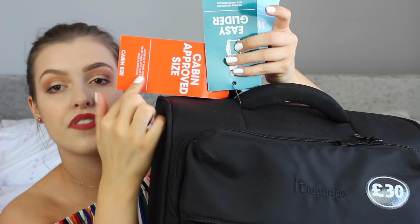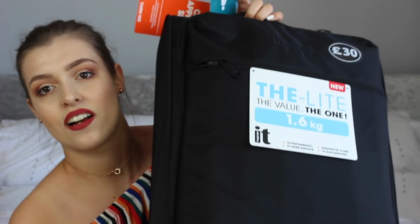It's cabin approved size, which means you can have it in the overhead lockers above your head in an airplane. That's really handy to know, because sometimes when you go on holiday for just a short break, you don't need to pay for a massive suitcase. There's no point in paying to have a massive suitcase in the undercarriage of the plane when you could just take something like this for nothing. So that was kind of my idea behind it.